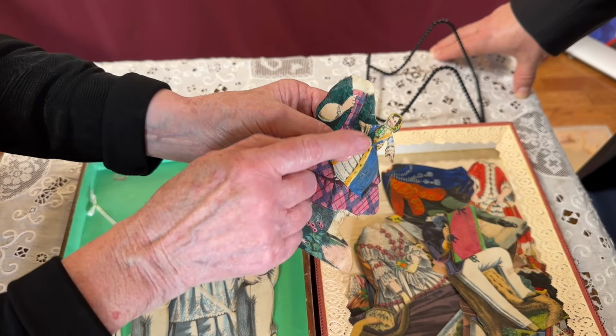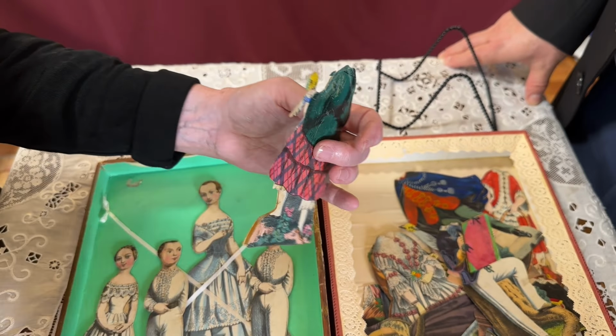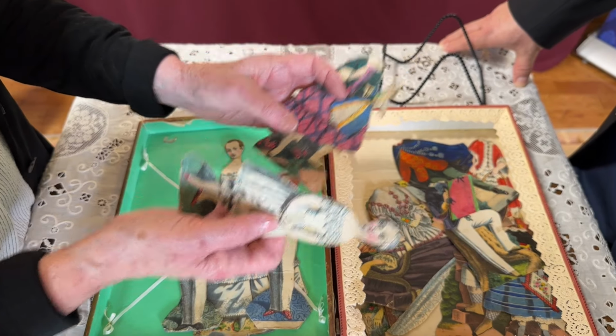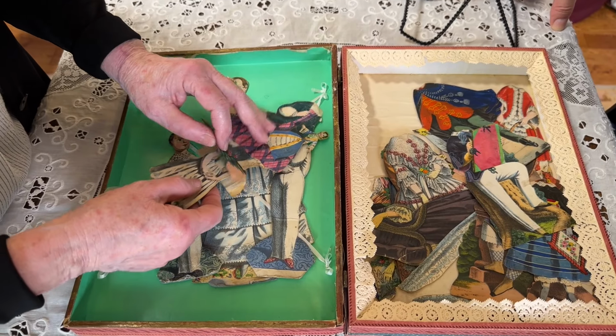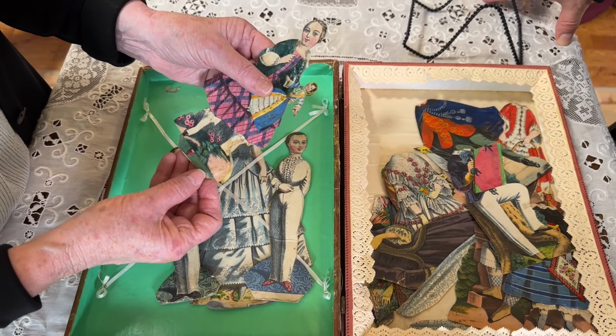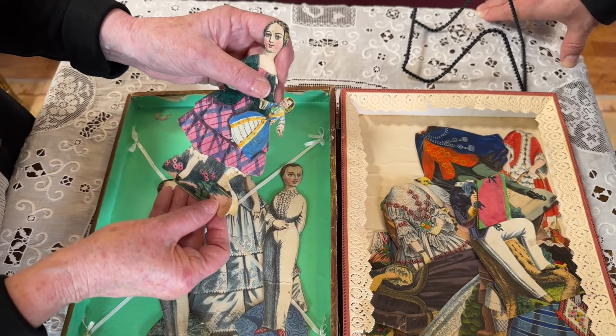Beautiful. The doll has dark hair here, but oh no, that's her bonnet. Let's see if we can put this on her, because it would slip over the head. Correct. Let's see. There you go. Oh, there she is. Look at that. Well, I guess it could come down like that.